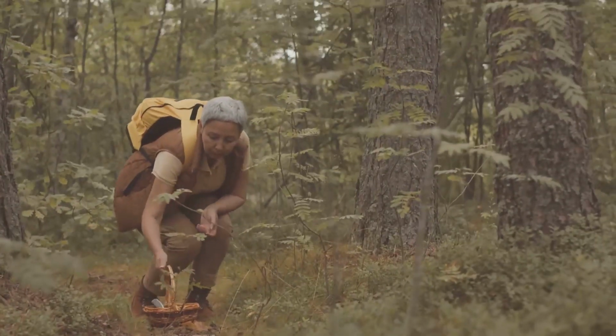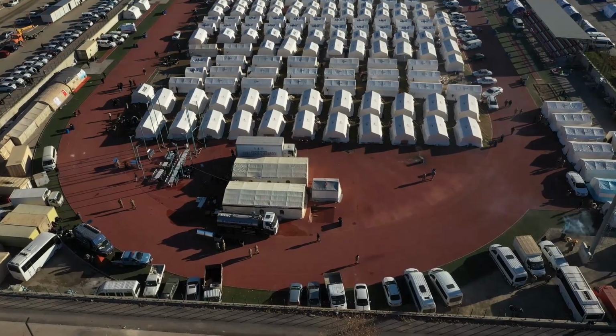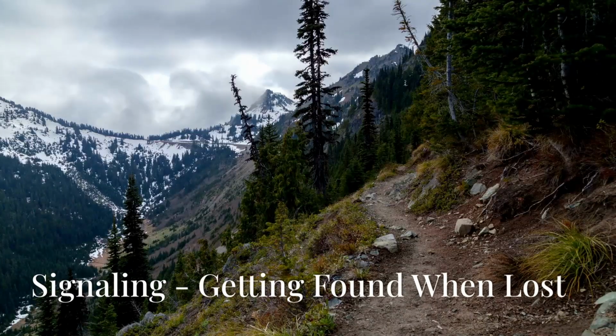Foraging for food takes time and energy. Prioritize shelter, water, and fire first, then focus on finding sustenance to keep your energy levels up.